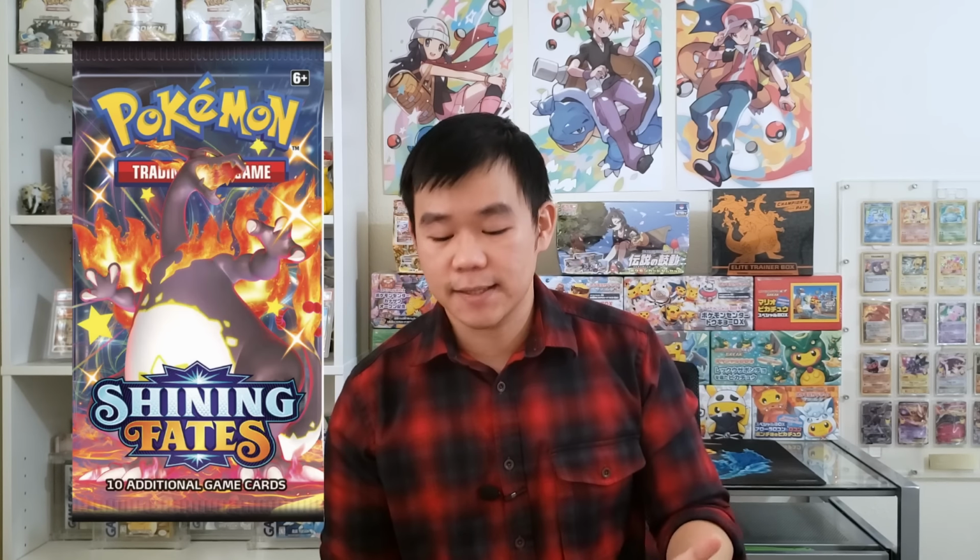Shining Fates is decently collectible. Shining Fates has decent artwork thanks to those shiny Pokemon, and it has a really solid top card inside of the Charizard VMAX. A shiny Charizard VMAX really carries the set. Strong set overall. There's really no issue I have with Shining Fates. It's affordable, it's collectible, it's fun to open, great artwork, definitely deserves the second place spot on the list.